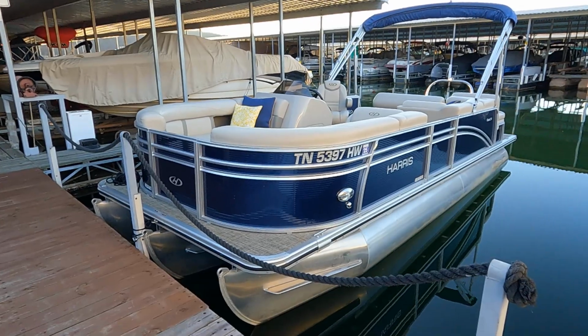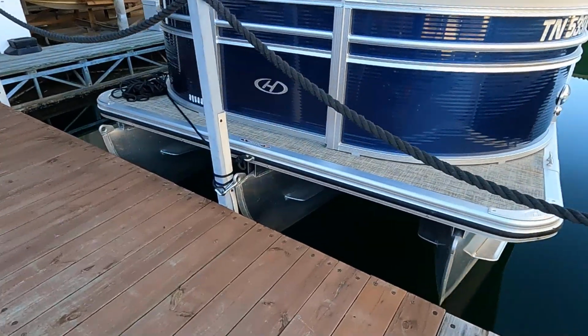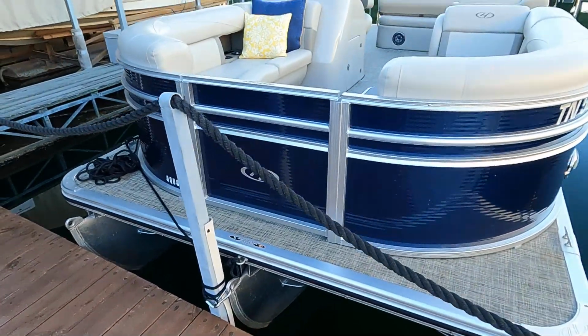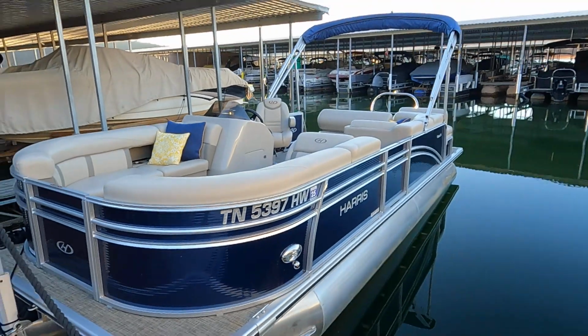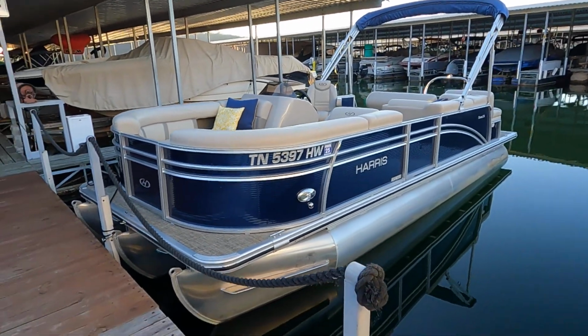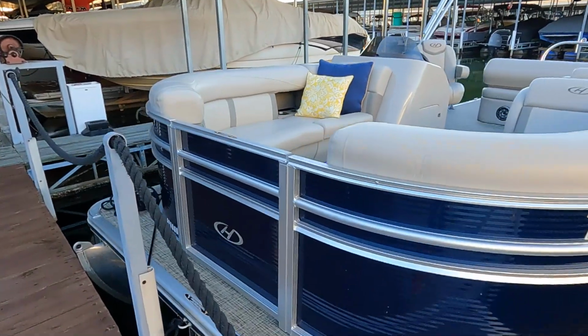So this does have the performance level 2 package. Again, we are talking about a Tritoon here. You got 3 tubes on this one, so it's rated for 13. We've got a full mooring cover, 10-foot Bimini top. That's in its storage boot right now. Docking lights up here on the bow of this one.